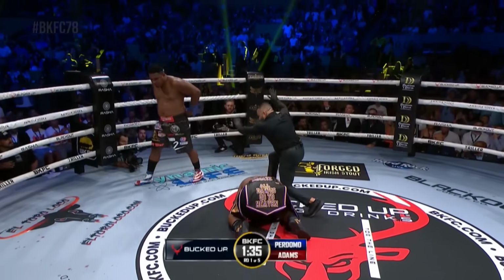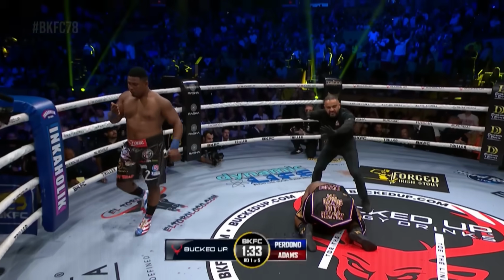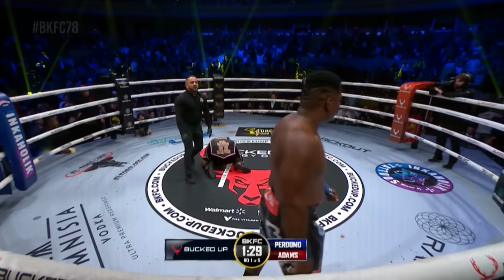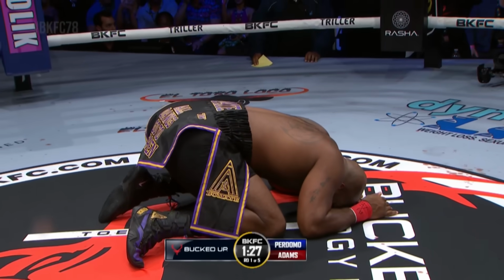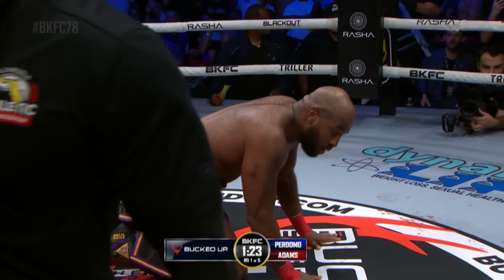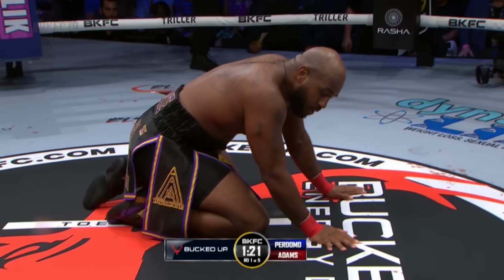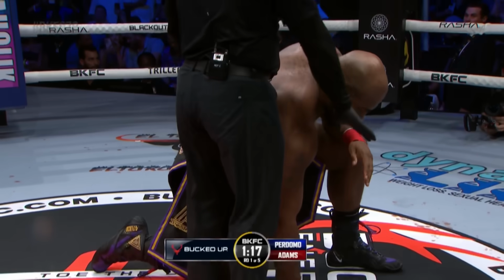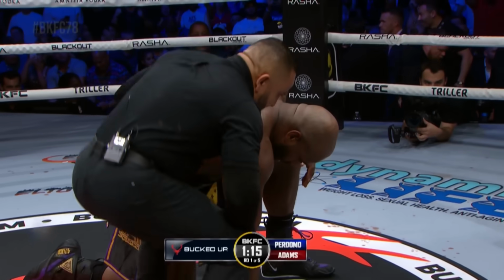Punch to the ground at Arnold A.J. Adams. Huge mistake. I don't know if Adams is getting up. Hit him hard on the ground. What we don't know is if Zambo was going to rule that as a knockdown or a slip. Right now, that does not matter because it was clear that Perdomo punched the ground at Adams.